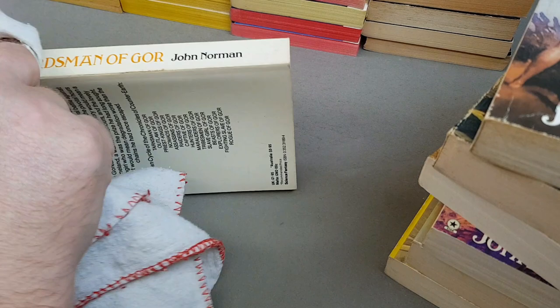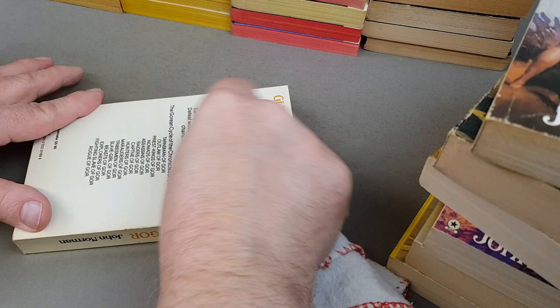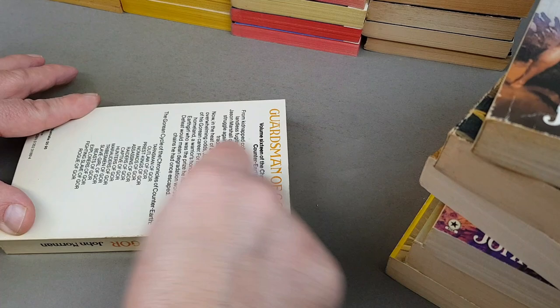But yeah, there we are. So hope you've enjoyed looking through these Gor books. They've definitely benefited from having a clean. On the surface, it may not look like they needed much doing to them, but they definitely did. And they're far, far better now than they were when we started. That is for certain.